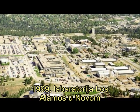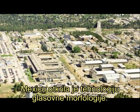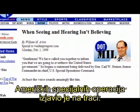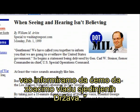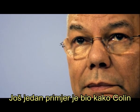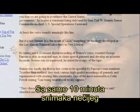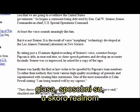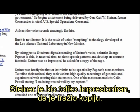In 1999, the Los Alamos Laboratory in New Mexico revealed their voice morphing technology. General Carl W. Steiner, the former Commander-in-Chief of United States Special Operations, declared on tape, "Gentlemen, we have called you together to inform you that we are going to overthrow the United States government." Another example was Colin Powell, saying, "I am being treated well by my captors." With just a 10-minute recording of somebody's voice, they are able, in almost real time, to clone someone's speech. Steiner was so impressed, he asked for a copy.